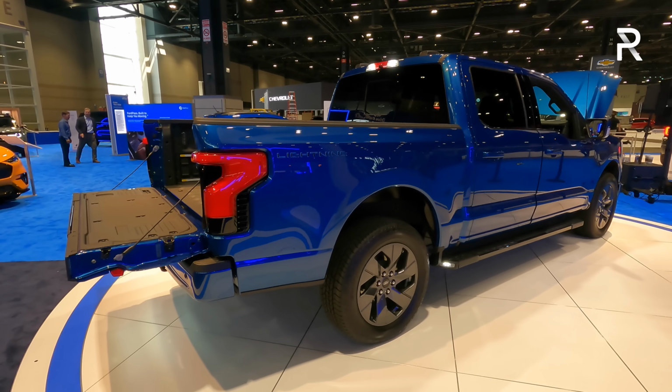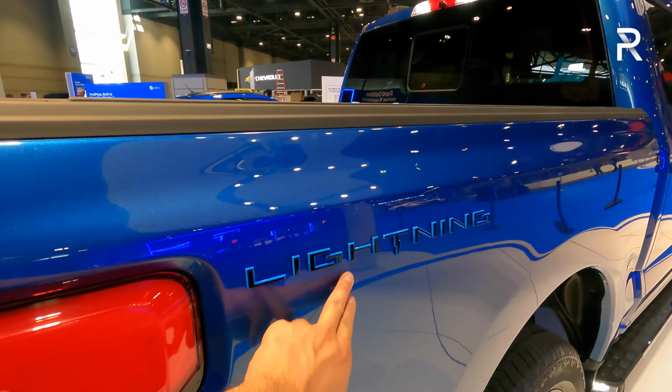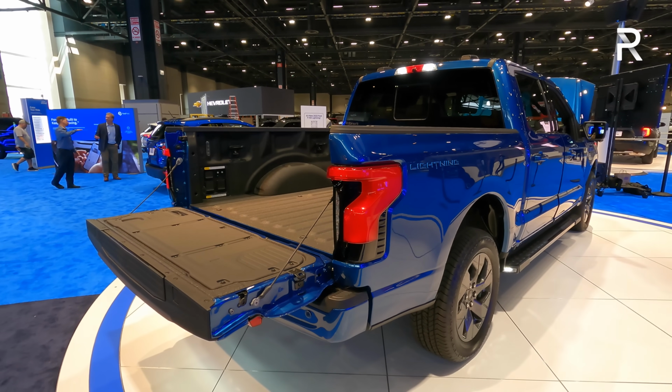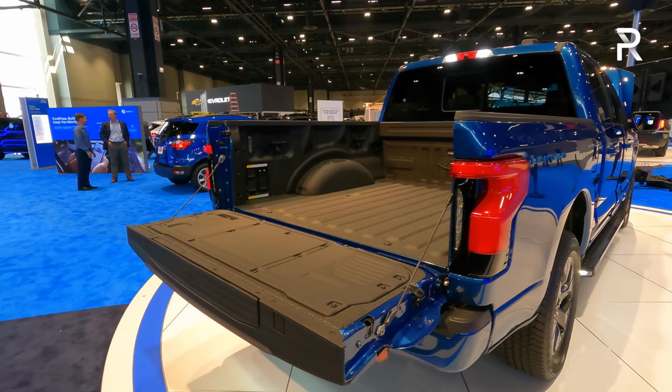So you're really not giving up anything here, although aside from the unique Lightning badge, I think Ford did a fantastic job with making this truck appear like an electric truck, but also not alienating a lot of its customer bases.